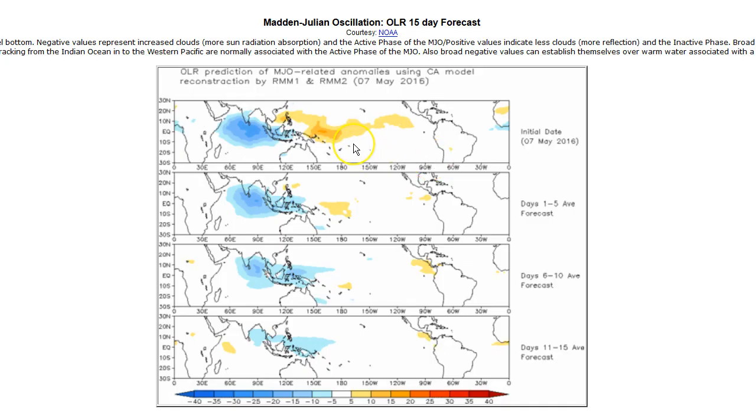Next, we look at the forecast for the MJO, multiple models, multiple different outcomes. Right now, the current status is this yellow-orange suggests the inactive phase of the MJO, more sunlight reflectivity off the ocean's surface. That means high pressure in the inactive phase, with the active phase trying to develop south of India.